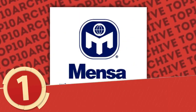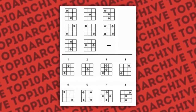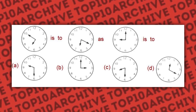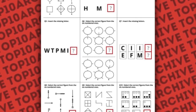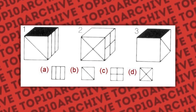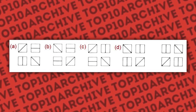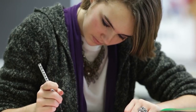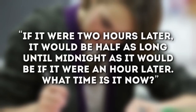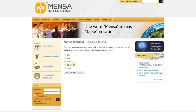Number 1, Mensa. Maybe the most well-known high IQ society out there, the Mensa admissions test is the ultimate determination of one's intelligence quota. The 2-hour-long assessment features 2 different tests comprised of a collection of deductive reasoning and logic puzzles, and if the pressures weren't high enough already, only those that score at or above the 98th percentile are accepted into the society. If you're not ready to try out Mensa's brutal test, you can always pass the time answering questions like, if it were 2 hours later, it would be half as long until midnight as it would be if it were an hour later. What time is it now? In the Mensa workout quiz.